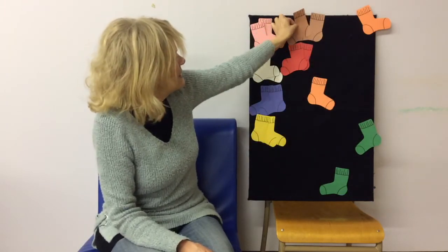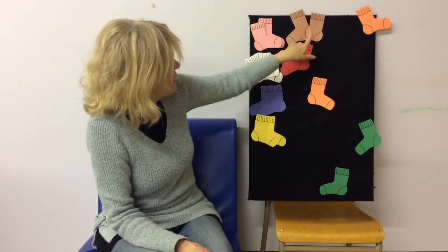It's, no, that one, no, that one, no. How about that one? Yes, let's check and see. It is our matching sock. Look at all these socks are matching. Let's keep going, okay? Let's try this one.